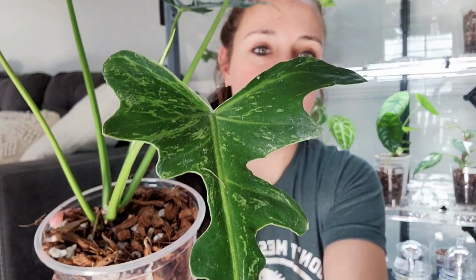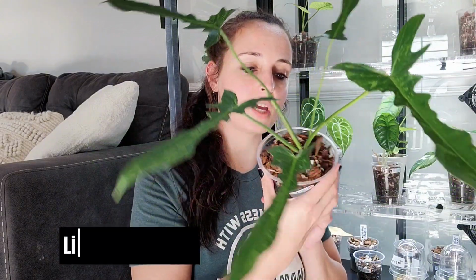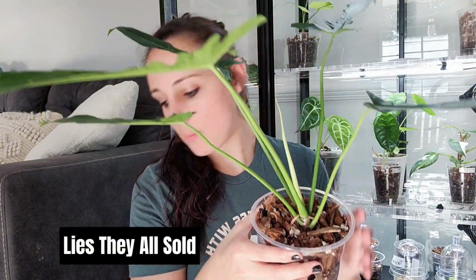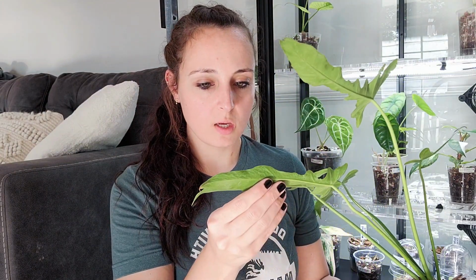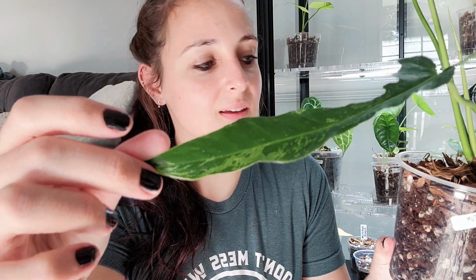Look at that. So I have plain ones on my Etsy that are for sale. One does have a little bit of this variegation. This new leaf is coming up, so I'm curious to see if it does have continued variegation. If not, this might just be a disease. It might not actually be variegation. I don't know, but to me that looks variegated, right? Not just crazy? Look at that. Isn't that pretty?